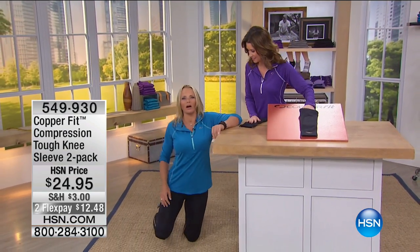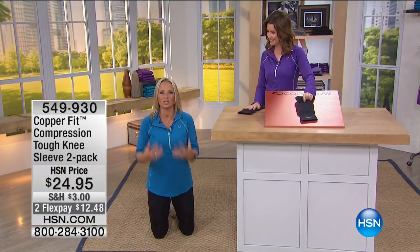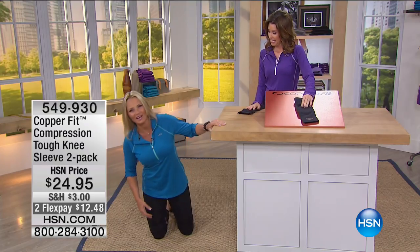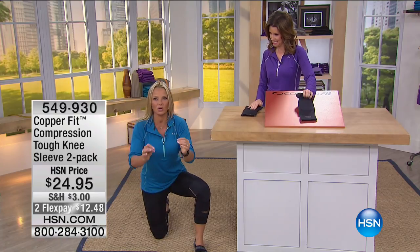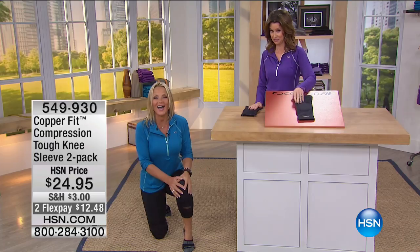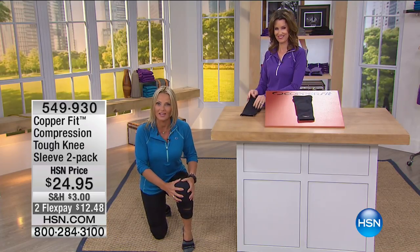Does this happen to you if you get down on the floor to do stuff around the house, cleaning, gardening? You get down on your knees and you roll around and you've got to get up and it's so hard and you're like, ow, right? They get bony. Well, it's time to show your knees some love with Copper Fit Tough Knee.